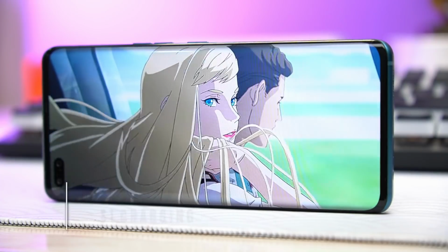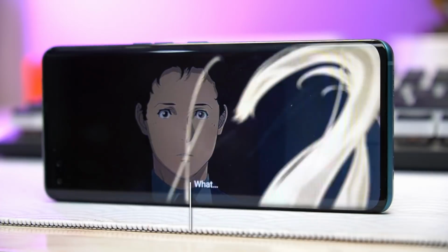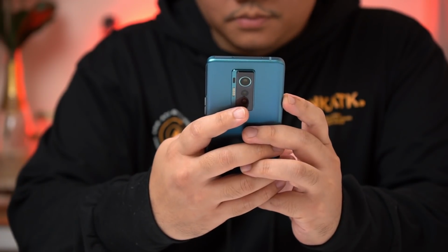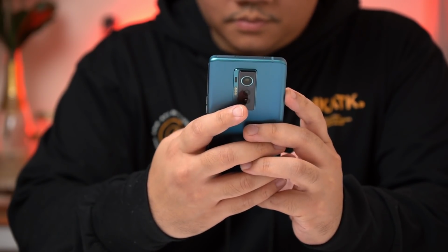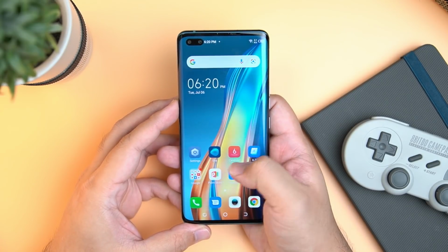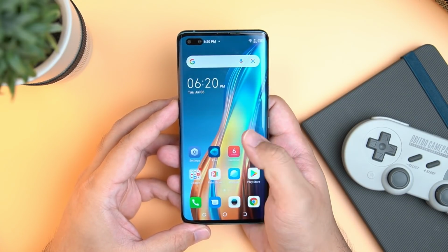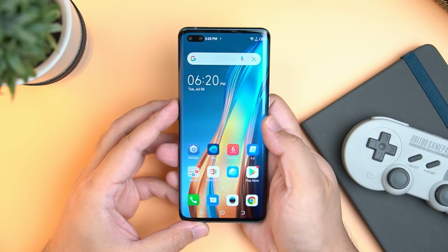For the battery, it's at 4,700 mAh and supports 33-watt fast charging, so okay na rin to. It's gonna last a day to a day and a half, of course, depending on how you use your smartphones. Again, we'll see how long it will last in our full review. For the OS, this runs on Android 11 with HiOS. There are some pre-installed apps pero hindi naman siya sobrang dami, and they also have their own voice assistant, Ella.